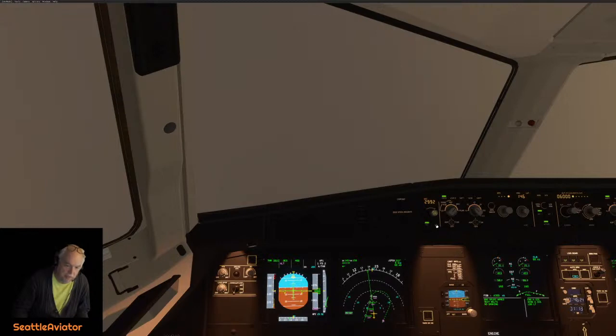I'm going to go into landing system mode. If this were modeled correctly, I would also go into landing system mode on the standby attitude indicator. It doesn't work.